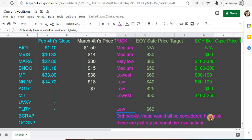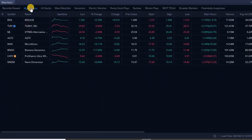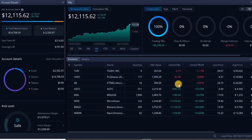Orthodoxly, these would all be considered high risk. These are just my personal risk evaluations compared to each other, okay? So take this for what it is, guys. If you are looking to establish positions in any of my stocks, these are all my positions. Here is the proof of that. Let's actually go over my actual account and show you my positions. Here is my account. This is how much I have in each position. Okay. That's what we're looking at.